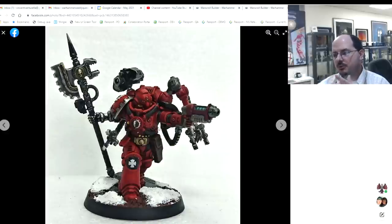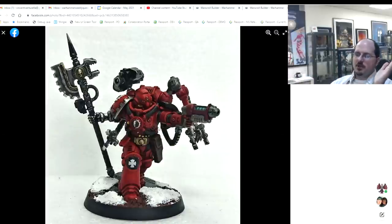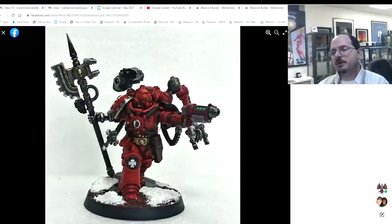It's way too much 3. Just to remind everybody, 1 is your highest highlight, 5 is your lowest shadow, 3 is your midtone, 2 and 4 are the half steps in between. There is way too much 3 in this, not enough 1 and 2, definitely not enough 5 and 4.